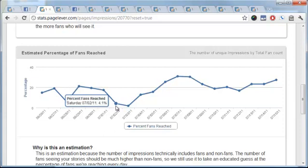Most marketers are shocked to realize that they're often reaching less than 15% of their fan base. That's 85% of your fans who never see your status update. So, what can you do to reach more fans?